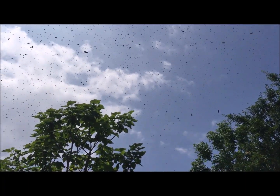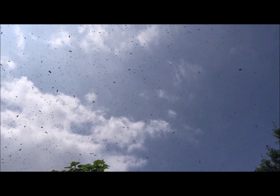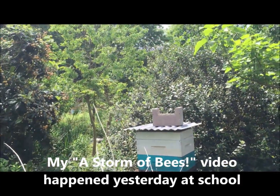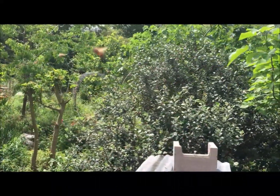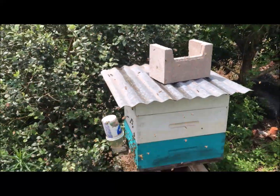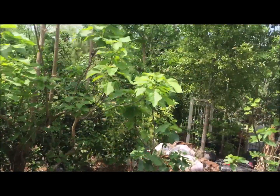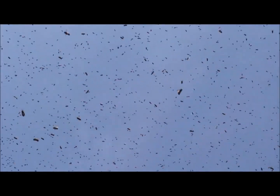Crap. Timing. But anyway, this is a swarm leaving. We got to see a swarm arriving, so let me walk over here. We get a close up. So there's some activity at the entrance, but most of the bees are up here. And zoom in so you can see the density in the sky.